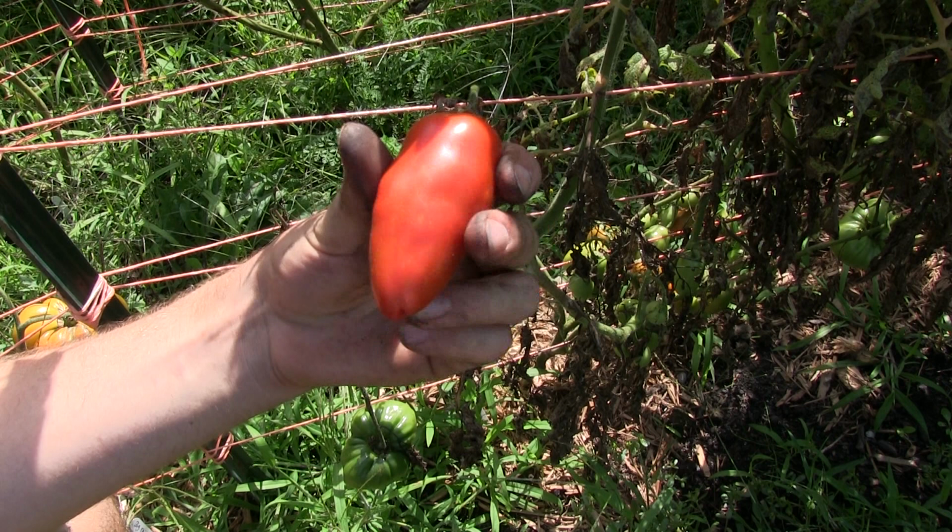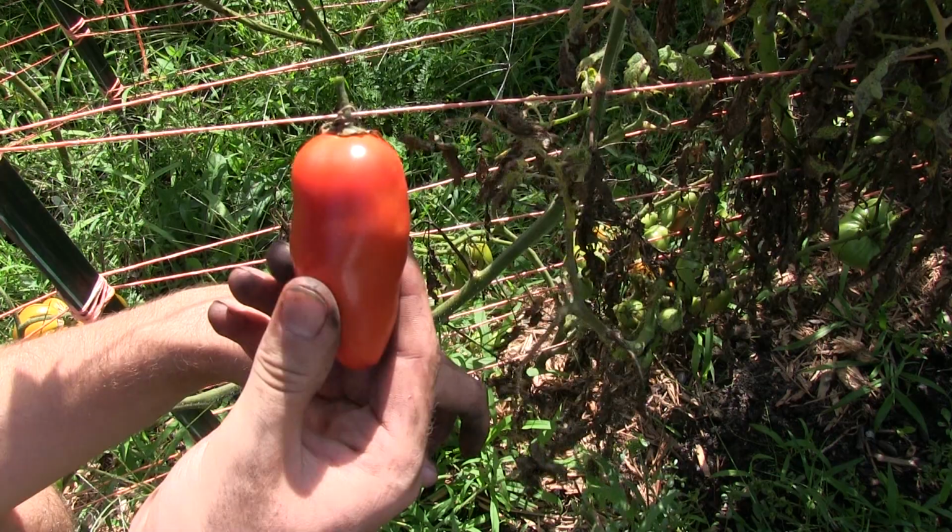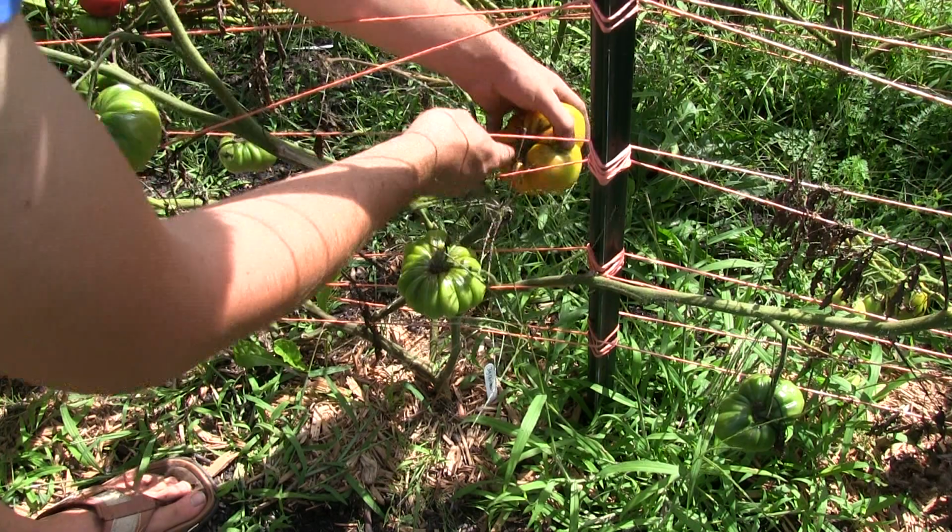Beautiful red, nice point. Not as large as a Jersey Devil, but very, very elegant and awesome paste tomato. And then obviously you have the elephant in the room here. This is the Big Rainbow.